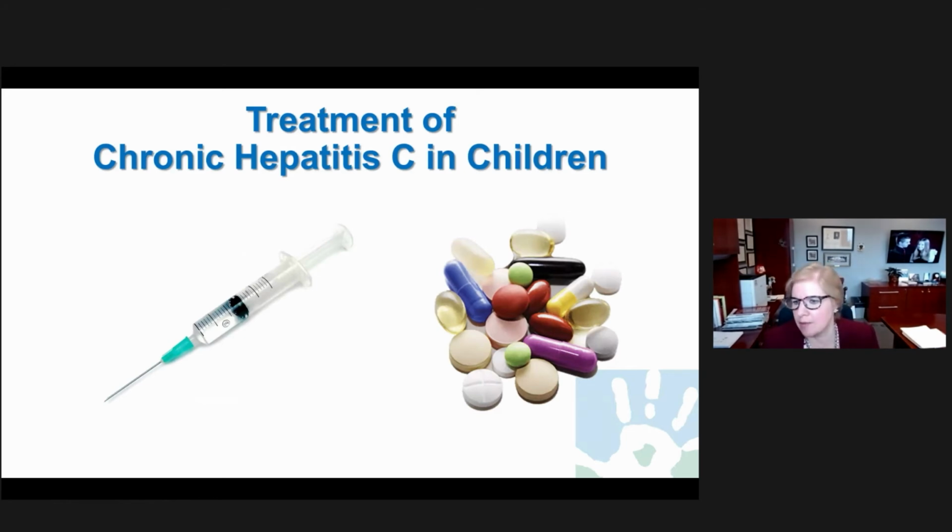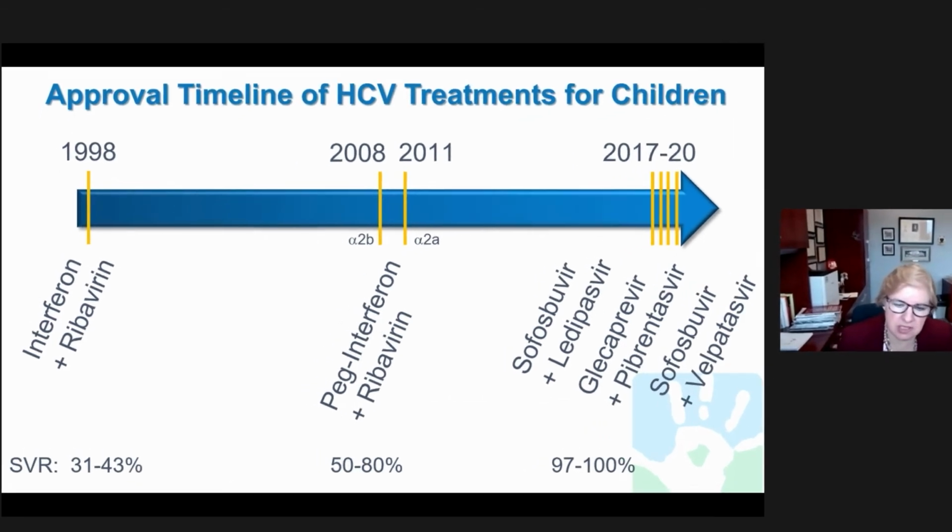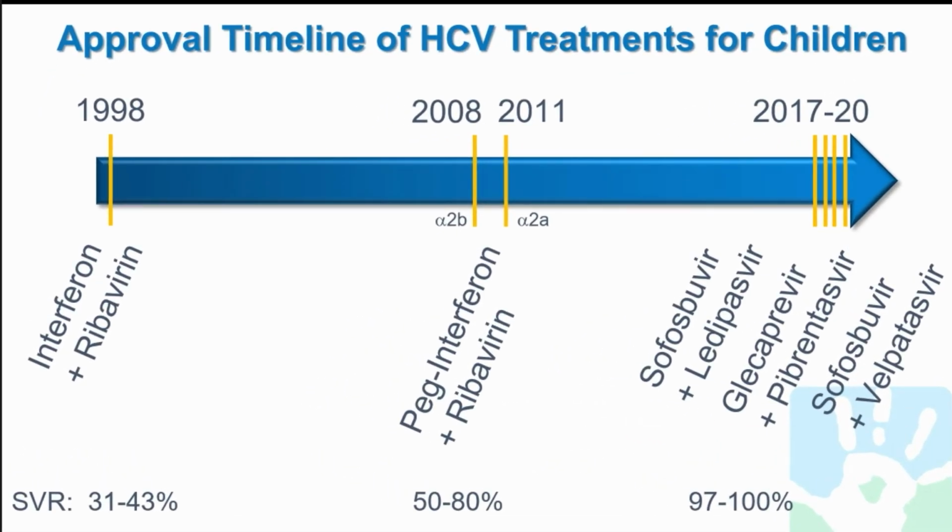So let's switch gears and talk about the advances that have now occurred in hepatitis C in children. Back in the late 1900s, interferon and then interferon and ribavirin were the therapies that we had available. And we were thrilled to have them because they led to sustained virological responses of approximately 30%, which was a huge advancement to having no therapies at all. They had very significant treatment consequences and side effects, however, so we had to weigh the benefits and the risks to these therapies. And we advanced into the 2000s, 2011.